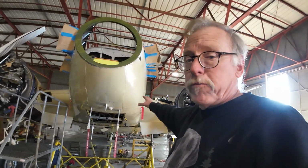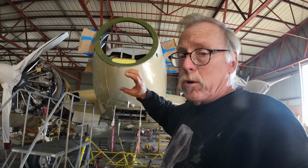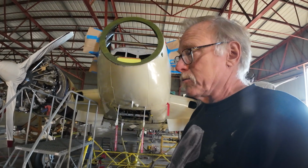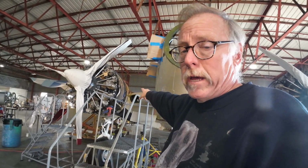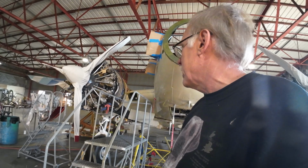Sebastian's been working on fuel lines. He's just been fast and furious getting the different fuel vent lines, all the rubber hoses replaced, and all the old junk and clamps replaced with all new stuff. So that's greatness. We have in the wing root here a corrosion issue, and Joey's working on that. Joey and Benjamin were working on that, getting that going.